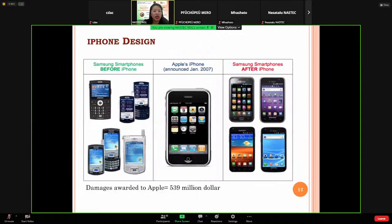And this is a very famous case between the iPhone and the Samsung smartphone. Samsung and Apple sued each other in more than 10 countries, and the case went on for 11 years. You can see in the picture, Samsung smartphones appeared before the iPhone with that physical appearance design. After Samsung, the Apple iPhone was introduced in January 2007 with a protected design. And you can see in the last picture, Samsung smartphones copied a similar type of design from Apple.